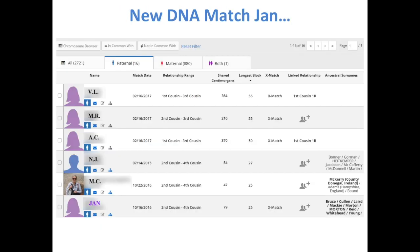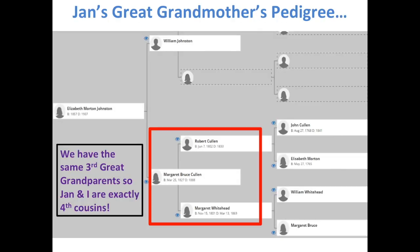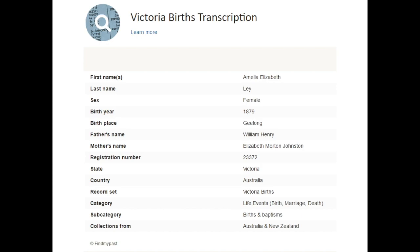So a new DNA match comes along when I first started out, Jan, and she shares a lot of surnames with me, including Cullen and Whitehead, and it turns out that she's descended from the same third great-grandparents as I am. So we're 4th cousins exactly. And she's got John Cullen and Elizabeth Morton, the parents of that Robert that was born in 1802, on her tree. So does she know something I don't? Well, she's got her great-grandmother's name as Elizabeth Morton Johnston. So that's quite interesting. So I went and looked in the Australian records, and indeed she did call herself Elizabeth Morton Johnston. So I've now added a little piece of evidence that perhaps this Elizabeth Morton really was my Robert's mother, but it's still not cast iron.